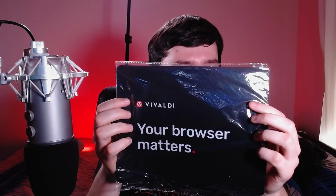Oh, is there something on here that wasn't listed? There's something in here that wasn't listed on the package. We have a little mouse pad that says, Vivaldi, your browser matters. So, yeah, if I needed a new mouse pad, that's cool. I'll just show you what my mouse pad actually looks like. So, if we just move this here, can we see the edge? There we go. No, you can't really see it. Okay. Anyway, I have one of the really big desk mat things. So I think that this little guy probably isn't going to be my next mouse pad, but if I happen to need one, then it's better than having nothing at all. I'm just going to put that down because it's making a lot of noise.